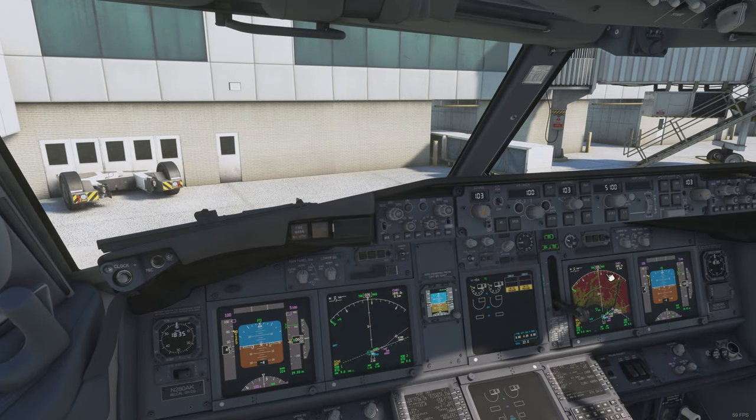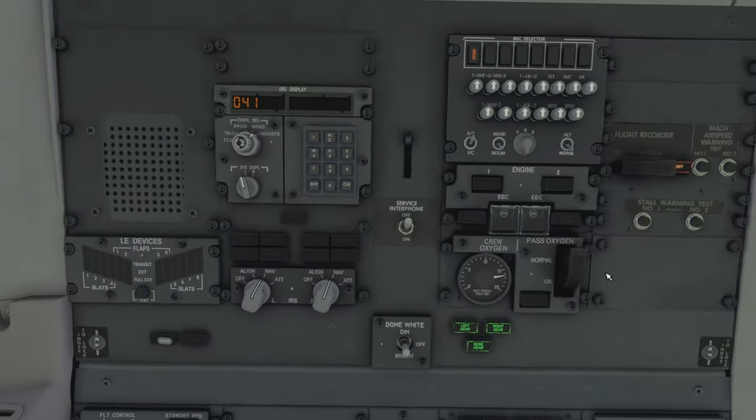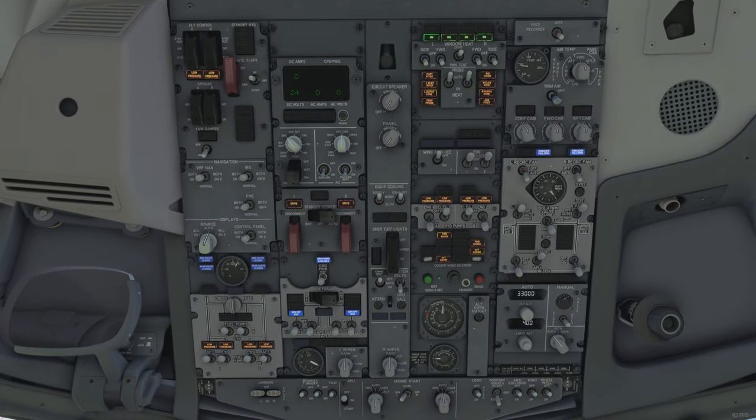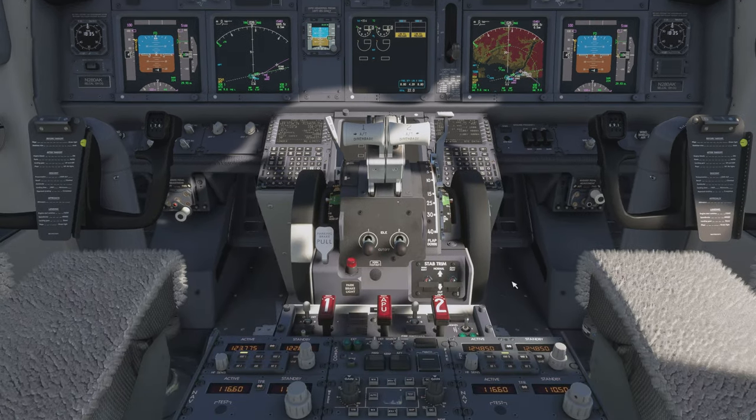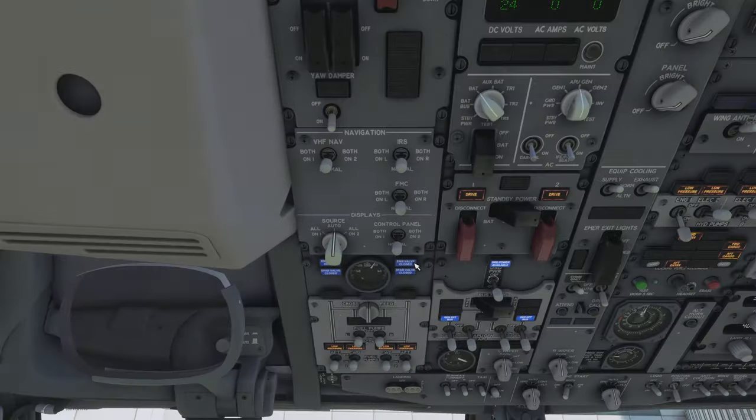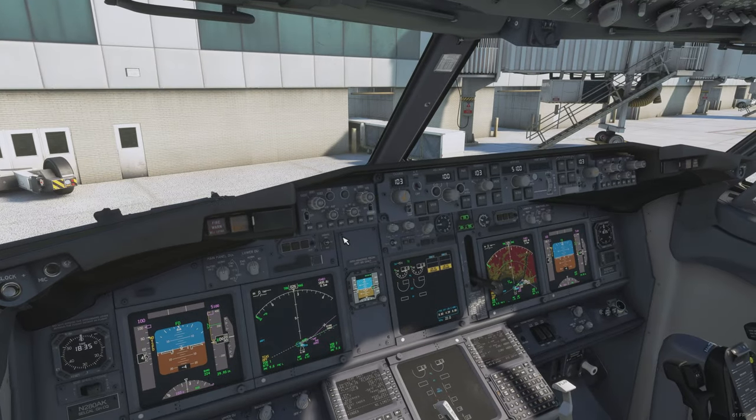Alright, preflight checklist. Oxygen tested 100%, navigation transfer and display switches normal, auto window heat on, pressurization mode selector auto, flight instruments, track 026, 026, altimeter 29.93 set on all three, parking brake set, engine start levers cut off, preflight checklist completed. Oh, we're just gonna wait for boarding to complete, and we're pretty much ready to go.